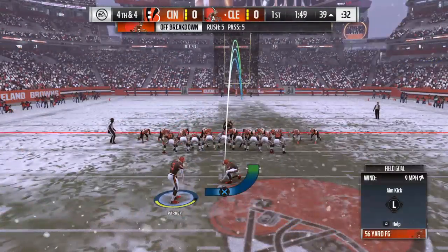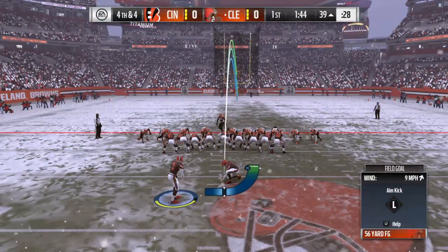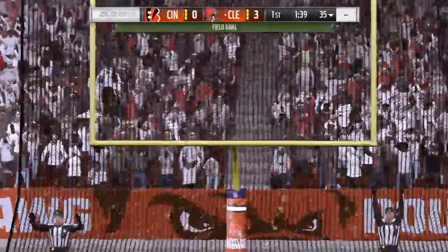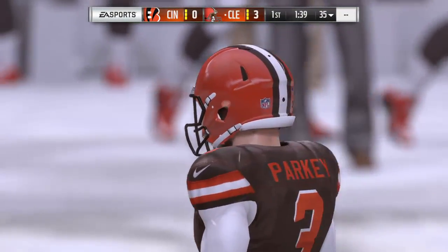So now on comes the field goal unit, and wow, this is no ordinary try here. This will be from 56 yards out. And his kick is good. He got every bit of that one as it's good from 56 yards out.